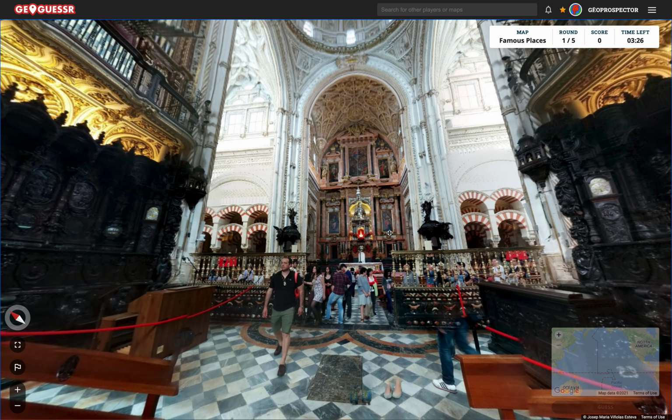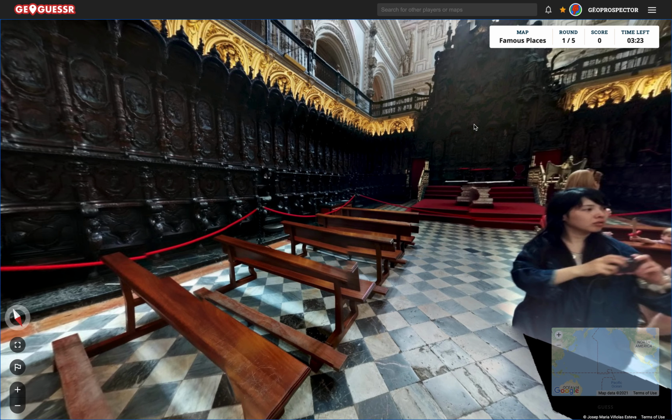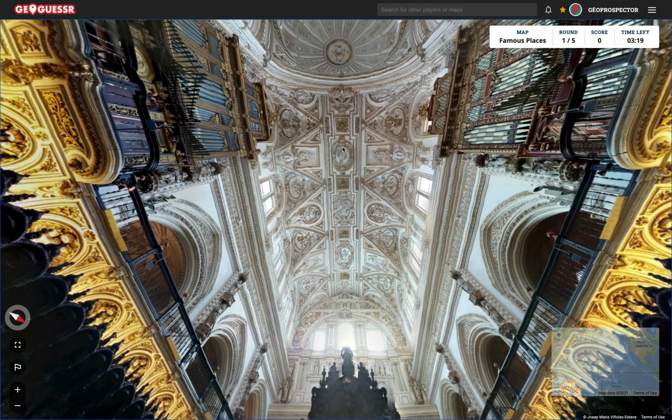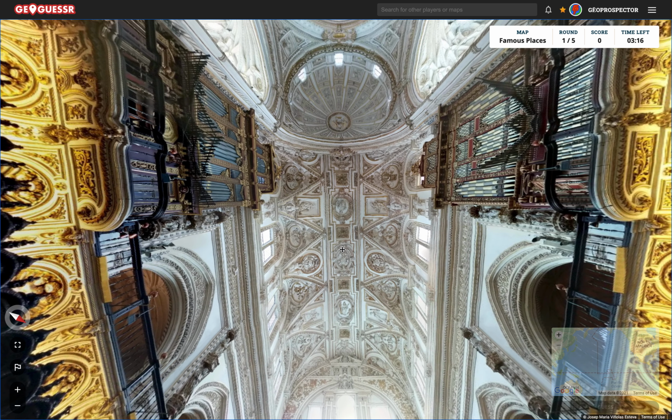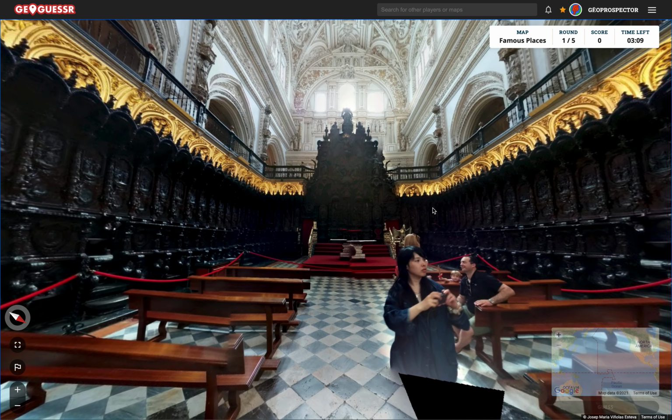Oh yes, and here's one maybe, because if we're not able to move here, then I don't know where this is. Look at this absolutely magnificent ceiling. And these organs, 2 here, 1 on either side. That's just absolutely fantastic. And we've got these beautiful domes here.